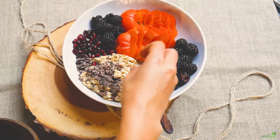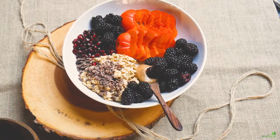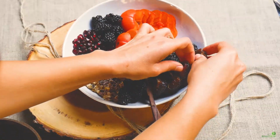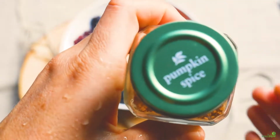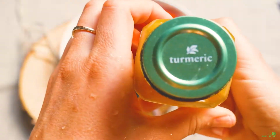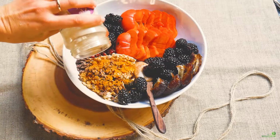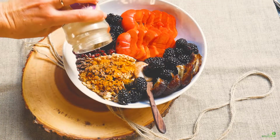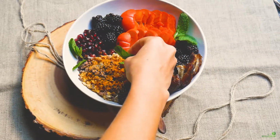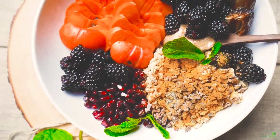So good. I really crave fats, so I try not to have way too much fat, but I love my fats. I love them. And then some medjool dates and pumpkin spice for the season. It's also an amazing spice for antioxidants. It's really rich in antioxidants. And then turmeric, which is a great anti-inflammatory, and you don't really taste it in the oats. And then some black pepper, and I always have to have something green, at least a little bit. So I garnished it with mint, and it was really nice and refreshing inside of these beautiful oats.